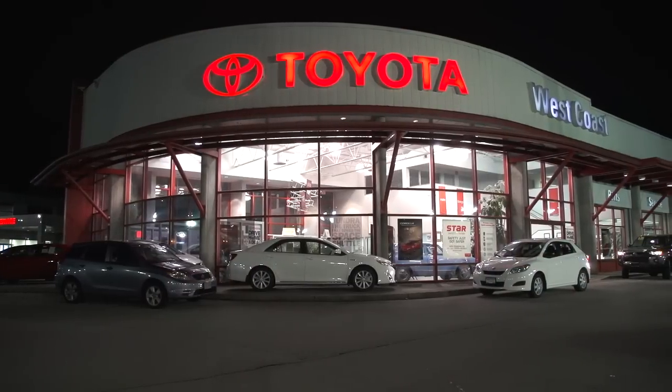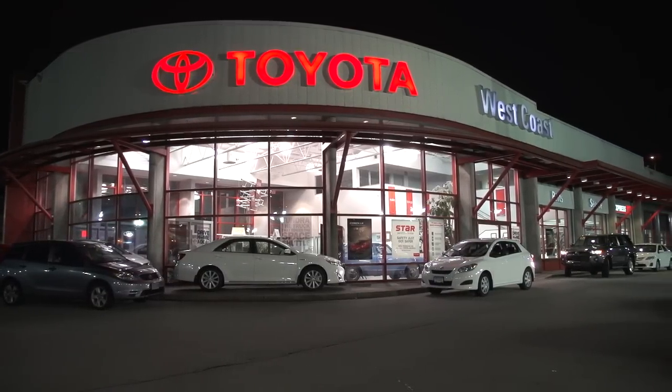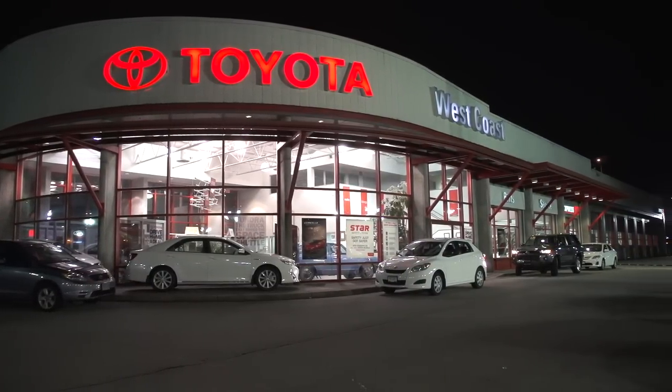So I encourage you to come on down to West Coast Toyota. We're just across the bridges here in Pitt Meadows and Maple Ridge, and we'd like it very much if you'd come down and give us a chance to show you how this new RAV4 is going to help you. It's available with front-wheel drive and all-wheel drive combinations, and at very, very competitive pricing.